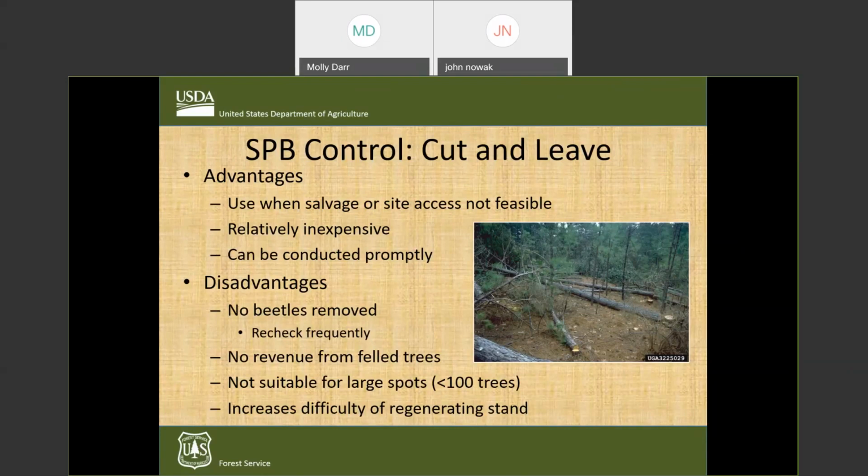And then I think what may be the most important disadvantage of cut and leave is that regenerating that stand is going to be very difficult, because you just left hundreds of trees on the ground that you're going to have to deal with when it comes time to plant or regenerate that stand in whatever method. So you kind of left a mess out there when you do cut and leave, but sometimes it's the best option.